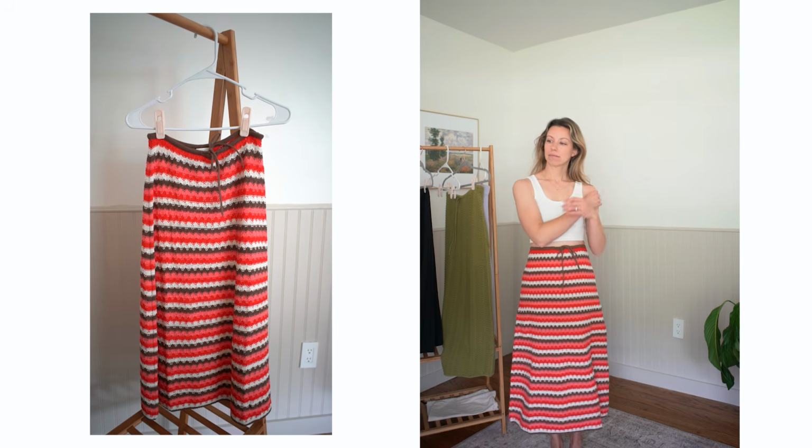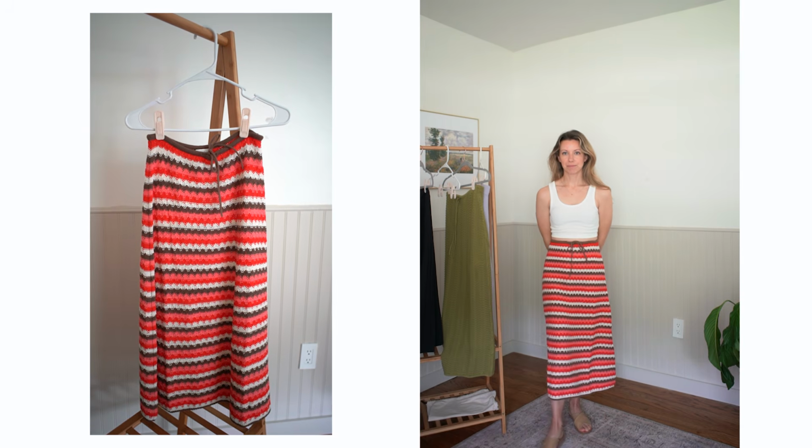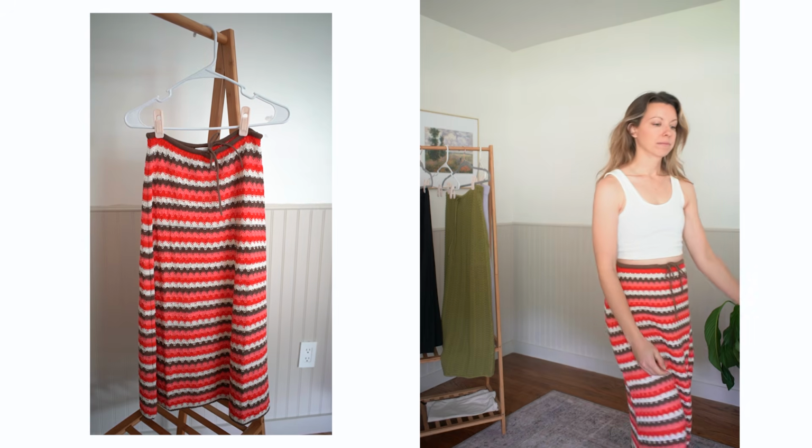Again, this is never something I would be able to wear in a dress or even a top, but because it's on my bottom half, I am able to pair it with something a bit more neutral, a bit more laid back, a bit more casual on the top, and then still add that fun print to the bottom. So it is such an easy and fun way to add a bit of color into your wardrobe for the summertime without going over the top or really disrupting what the rest of your wardrobe might look like as far as neutrals and things like that.